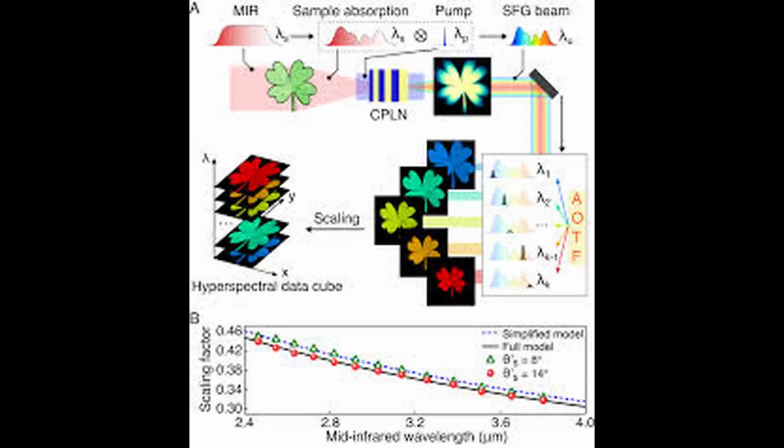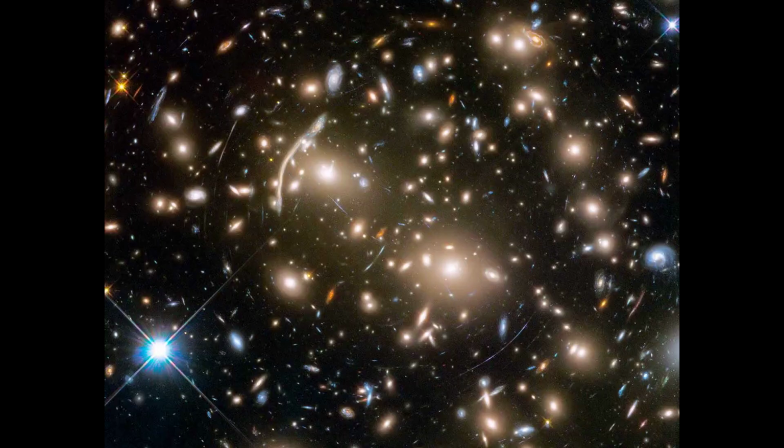3. Focus on dark matter and dark energy. While the goal of studying dark matter and dark energy is often mentioned, the specific methodologies that the Xuntian will employ are sometimes overlooked. The telescope will utilize weak gravitational lensing techniques to map dark matter and assist in understanding the universe's expansion through the study of cosmic voids and galaxy clusters.